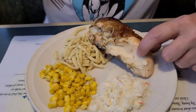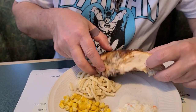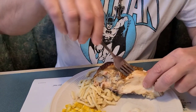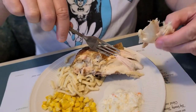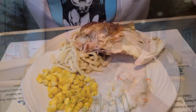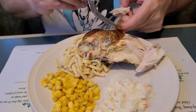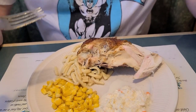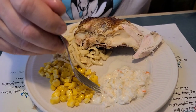Look at this chicken. That's a big piece. It is. They've cut it off there, so it's just a breast. Just look, tear it open. Looks good. Looks tender, huh? It just tears apart. That is real tender. That's a little bit of skin on there. I like that. But that's a decent-sized piece of meat. It tastes great. There's some coleslaw.